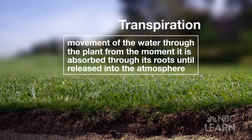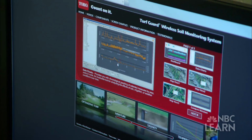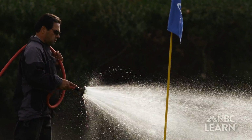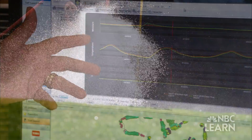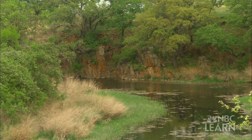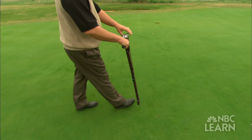ET data is collected on the weather station, and the superintendent uses that information to determine how much irrigation is going to be applied to the golf course. By knowing how much water is lost over a 24-hour period, course managers can prevent overwatering and apply the exact amount needed to replenish the soil. So we would have to replace 0.07 inches of irrigation to replenish the water that's been lost in the last 24 hours.